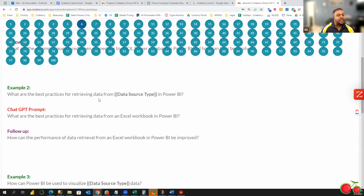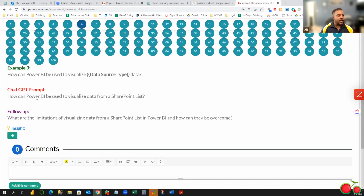What are the best practices for retrieving data from an Excel workbook, or it could be an Access database, it could be whatever. How can Power BI be used to visualize a SharePoint list, or a spreadsheet? What are the limitations to whatever you're about to ask?